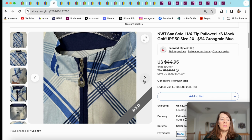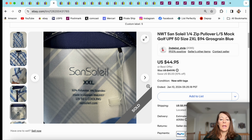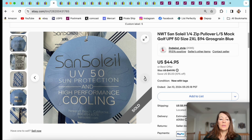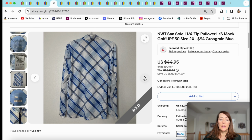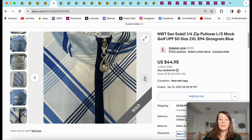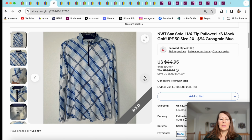All right. This is a new with tags Sans Soleil quarter zip pullover, long sleeve mock, and these are used for golfing. They have UPF 50, so sun protection. And I picked this one up back in the fall. I had my best thrift haul of 2023 on this day when I picked up a whole bunch of UPF tops, most of them 2XL, and these tops retailed for $98 or so. My cost of goods for all these tops was $5.